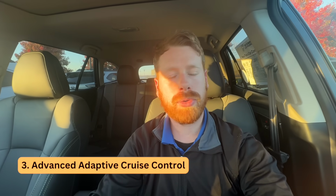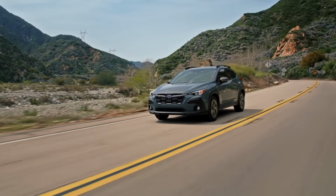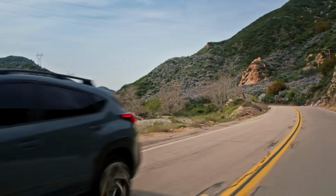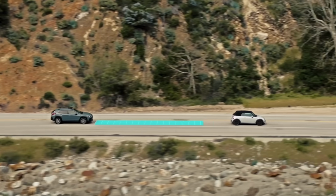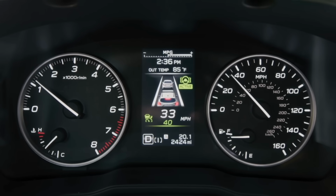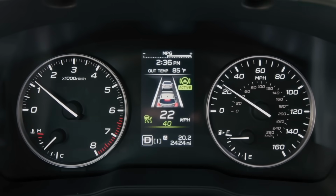The third safety system that the Eyesight cameras control is called Advanced Adaptive Cruise Control. This is just like your regular cruise control, but it adds another safety layer to this system. So the way the Advanced Adaptive Cruise Control works is whenever you have your cruise control set and you're approaching a car that's going slower than you, your Eyesight will detect that and slow the car down so you don't rear end them.